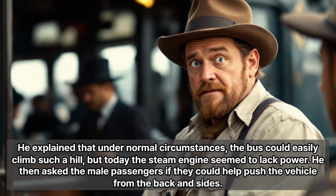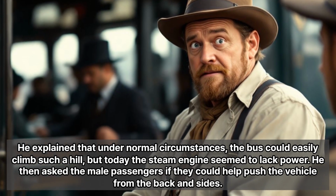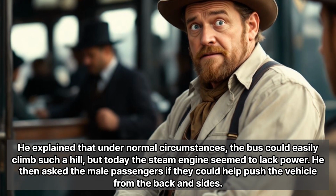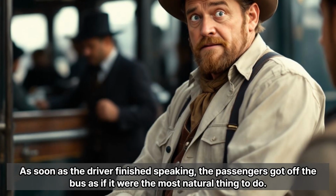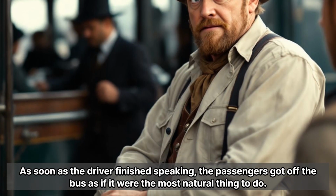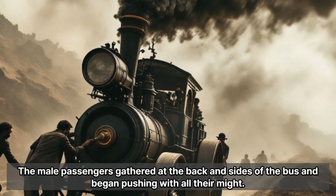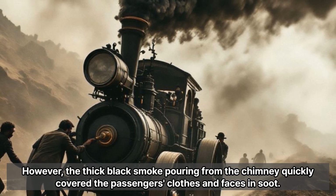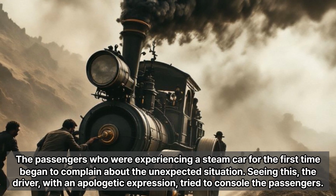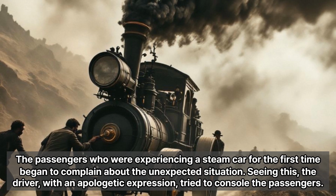He explained that under normal circumstances, the bus could easily climb such a hill, but today, the steam engine seemed to lack power. He then asked the male passengers if they could help push the vehicle from the back and sides. As soon as the driver finished speaking, the passengers got off the bus as if it were the most natural thing to do. The male passengers gathered at the back and sides of the bus and began pushing with all their might. However, the thick black smoke pouring from the chimney quickly covered the passengers' clothes and faces in soot.